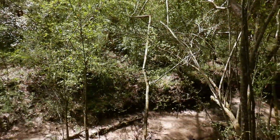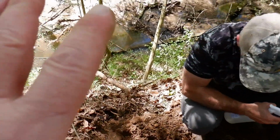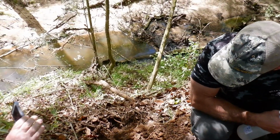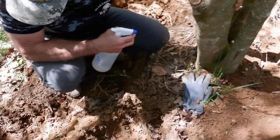All right, we're digging. You see how close we are to the edge. Now, let you know, we don't dig all the way to the edge of these things, folks, because you get erosion started. We dig about a foot to the edge.